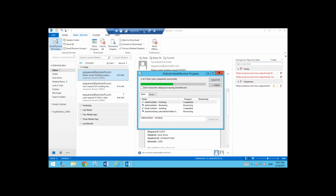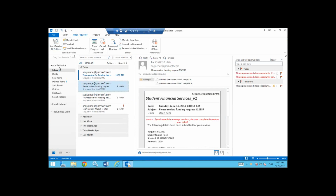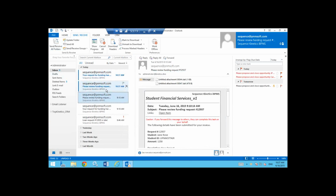If we go to our email inbox, we can see, and I've only got one email inbox here, so we're going to be using it to have both the notification out to the student and also the allocation of that task to the person that needs to do it.